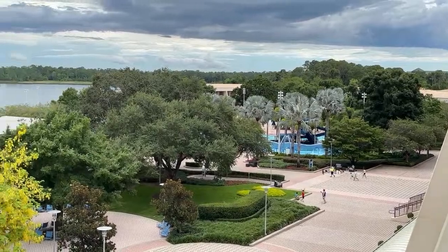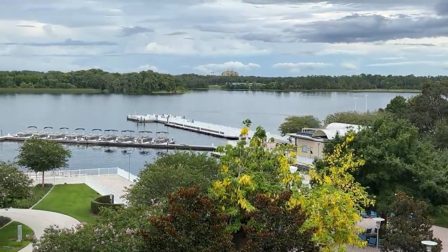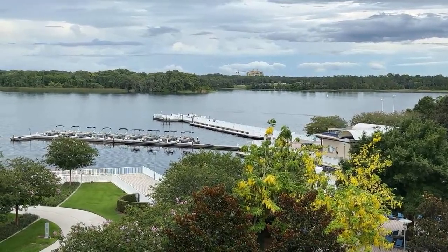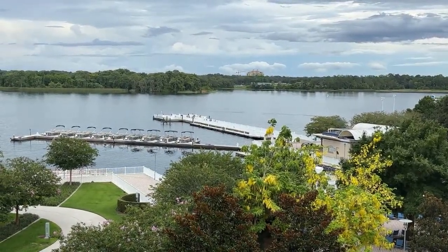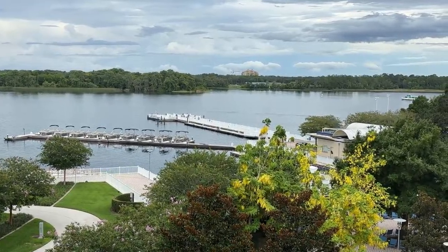And if you pan over this way, that is where their boat launches are. And those boats go out for typically fireworks shows in Bay Lake. They take you out in the middle of Bay Lake and watch it. They do take you over to the Magic Kingdom.